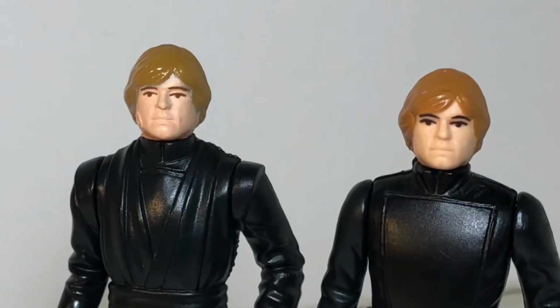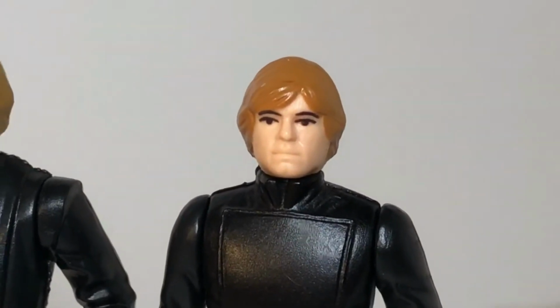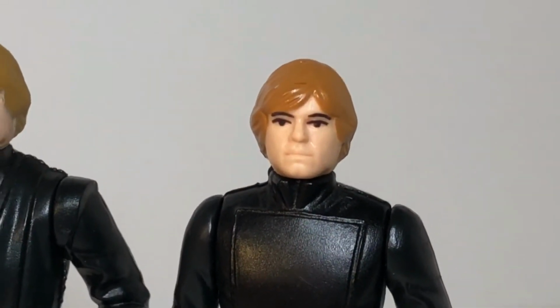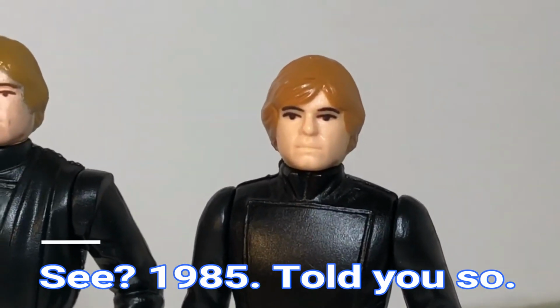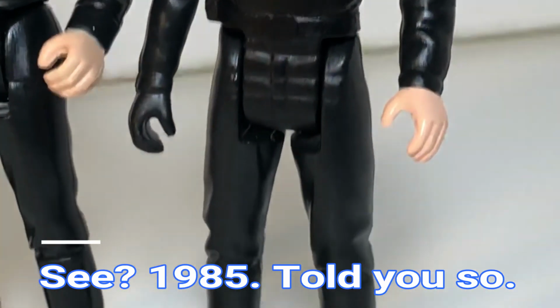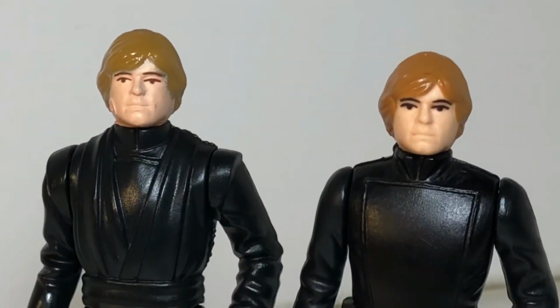That is awesome. Oh, and by the way, I did get it wrong, because this one's a last 17, Power of the Force line Luke Skywalker. This figure was actually released in 1985. So, yeah, it's not 1983, so this body is from 1985. But you know what? They go together perfectly, and I think it is awesome.